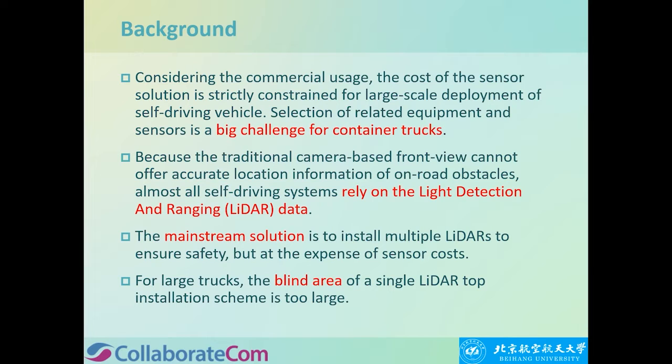Background. Different from the research phase, a demo self-driving vehicle can be equipped with the best sensors for different targets. Considering the commercial usage, the cost of the sensor solution is strictly constrained for large-scale deployment of self-driving vehicles. Selection of related equipment and sensors is a big challenge for container trucks, because the traditional camera-based front view cannot offer accurate location information of on-road obstacles.